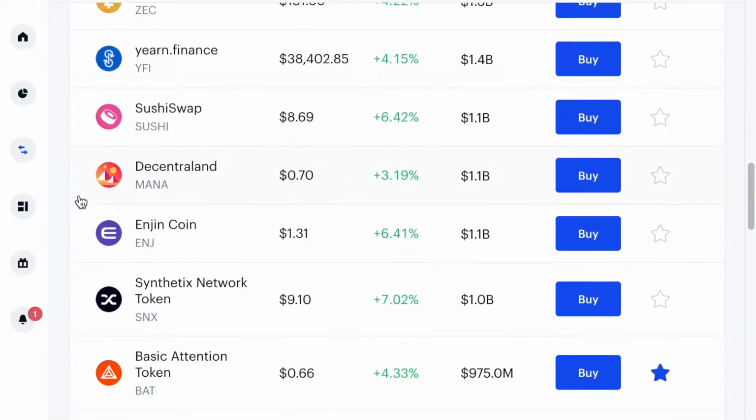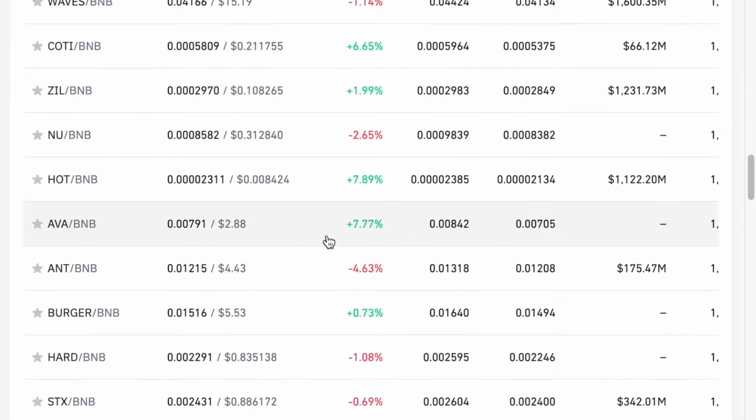So again, look for which exchanges they're listed on. For example, if they're on Coinbase, Binance, these are good things, but not necessarily a requirement. Just pay attention to which ones they're listed on and write them down.